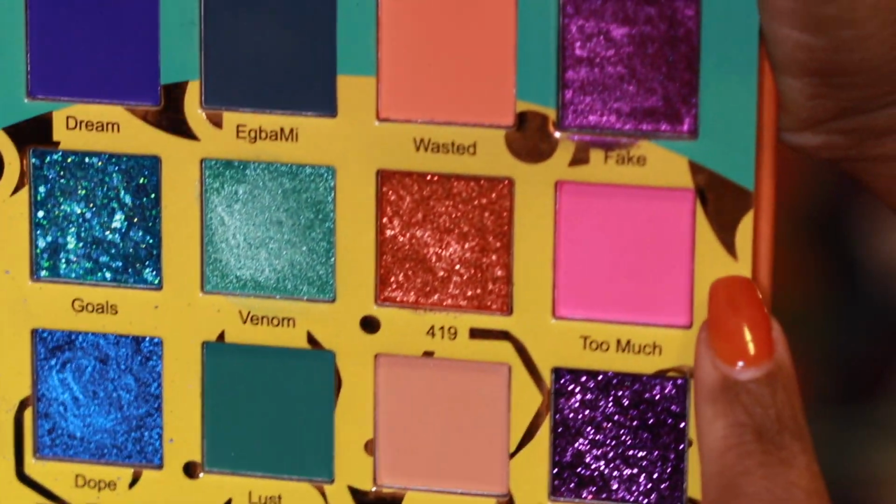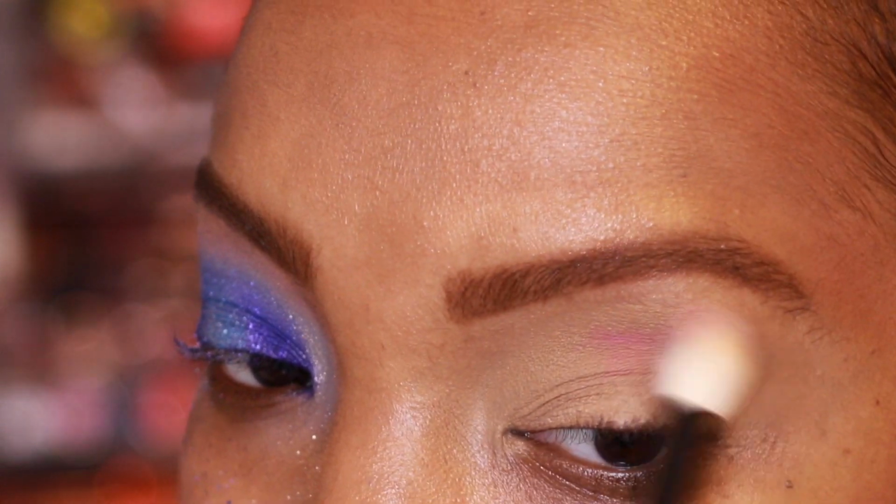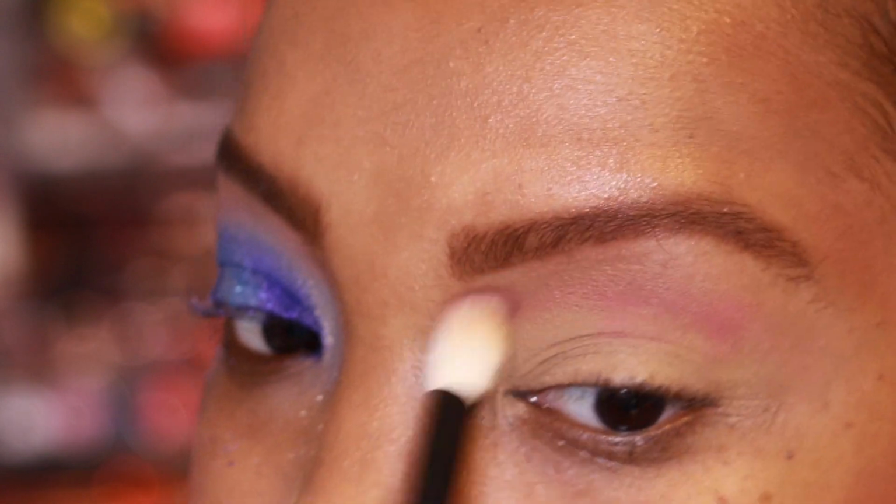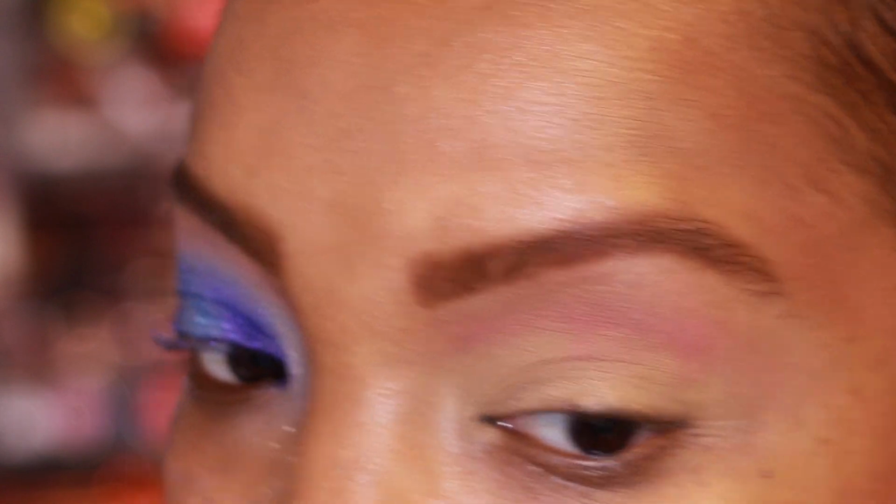Putting in number 16 Rephr brush. I am going to try out the shade called Too Much, and we're going to see how this goes, okay? So I'm going to pick this bright hot pink up, and we're going to blend in the crease / transition area, and I'm just going to build it up to my liking.